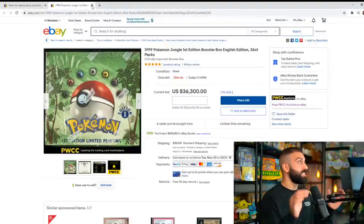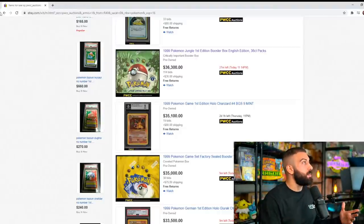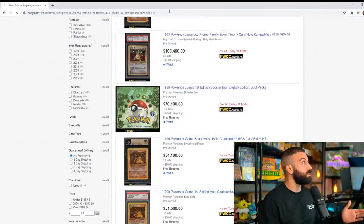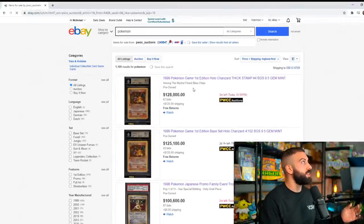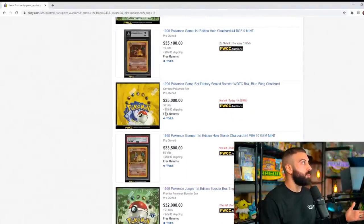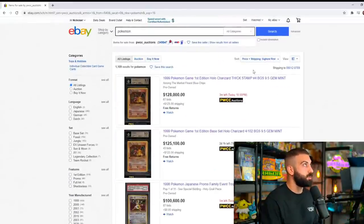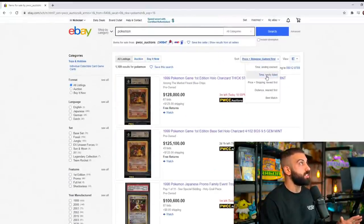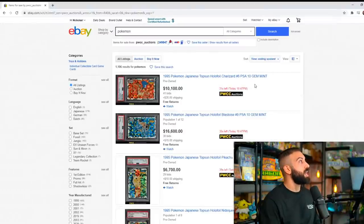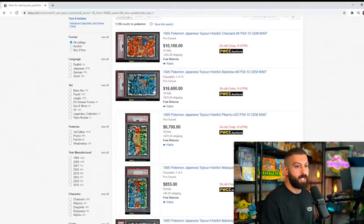So $36,000. Keep in mind, we have to wait to make sure all this stuff is paid for, so we'll know at the end of the auctions. But let's do a refresh here. I think we got some that are going to be ending any second. There's also a base set at $35,000. I was expecting a lot of stuff to really start exploding from these auctions. So what we're going to do is sort by ending soonest, and let's see what we have popping off. 30 seconds left. All right, let's get it, guys. These auctions are going to start ending right this second.